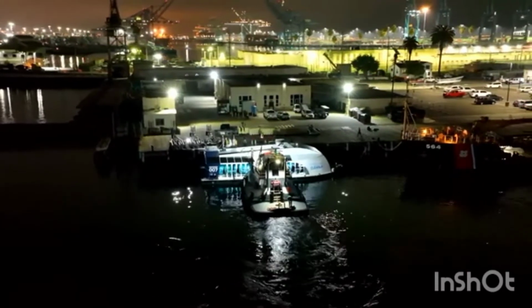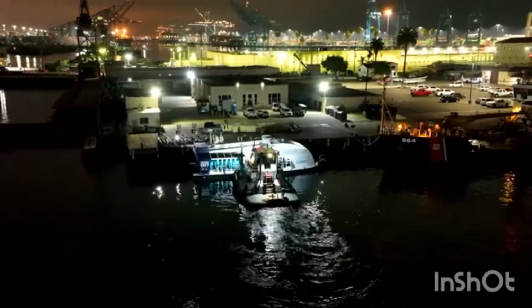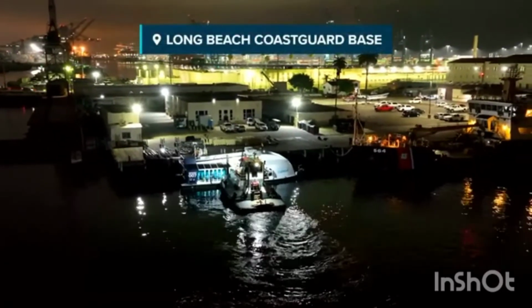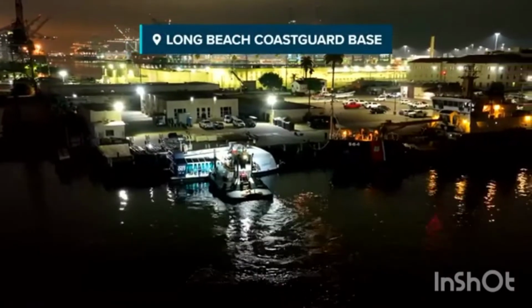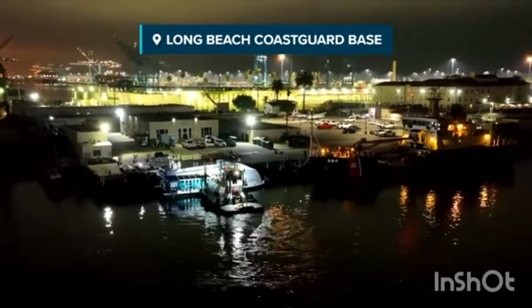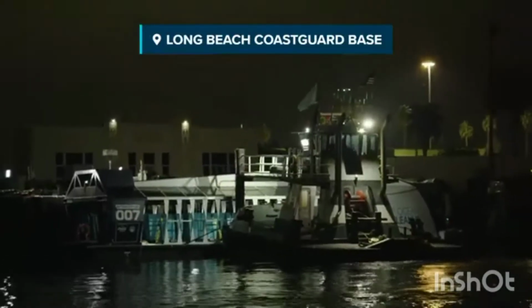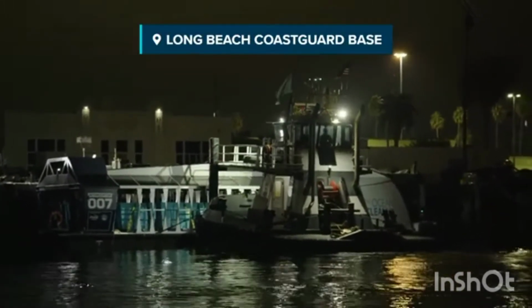Today is October the 6th, 2022, and we are live at the Long Beach Coast Guard Base to share with you all a very special moment for the Ocean Cleanup as we are about to tow Interceptor 007 from the Coast Guard Base to Bayona Creek next to Marina Del Rey. I am Dan Vanderkoy, and yes, for the next 5 to 6 hours, we are going to be towing this beautiful machine over here that you can see to Bayona Creek.